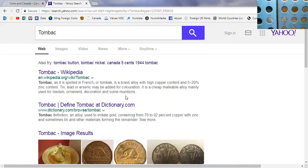Well, same thing with Canada. They needed the nickel for making ammo and all that stuff. And like the brass, they needed that too. So they started making their coins out of tombac, which, as you can see, is a very cheap, malleable alloy. And the nickels actually look like they have gold content. So they put some tin, lead, or arsenic in it to make it look gold colored, which is kind of cool if you get a real nice looking one.